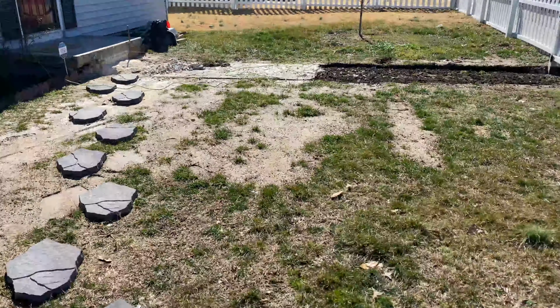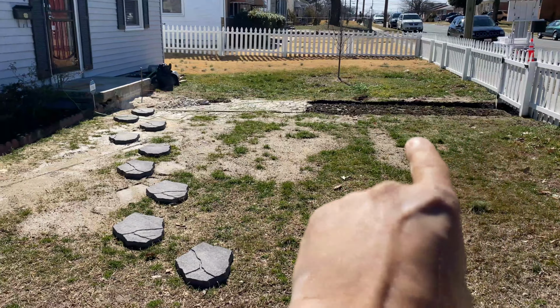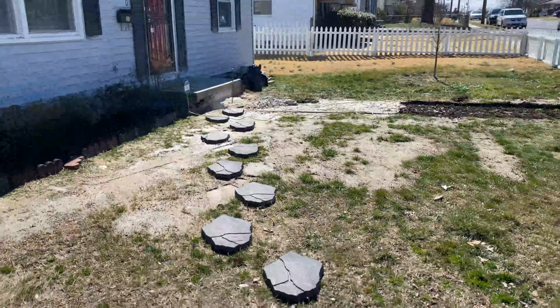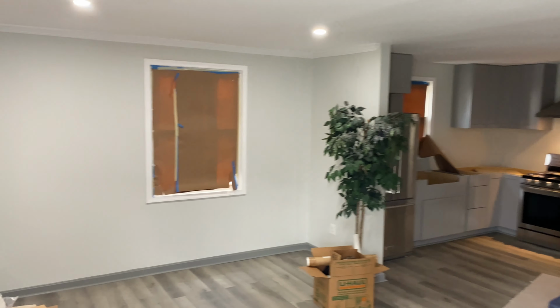So you see how my yard is sloping? You watch it, how my yard is sloping down. We gotta now come up and slope this way, away from the house. So we're working on it, all right? Come on in.